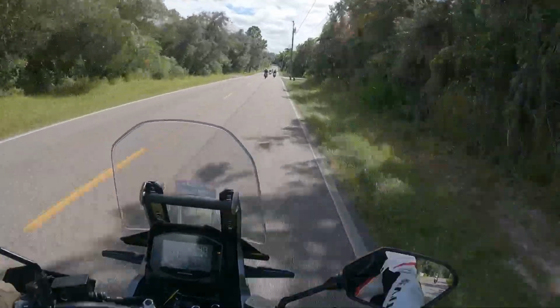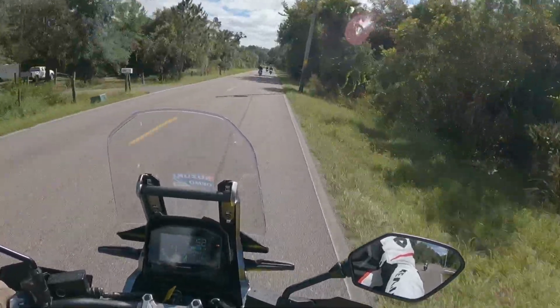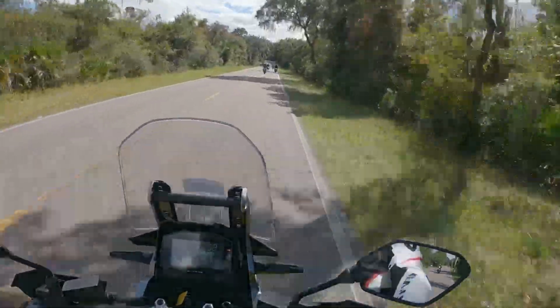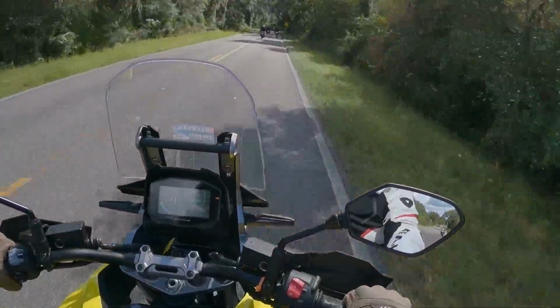So now if you're going to be taking the V-Strom 1000 off-road, you're definitely going to want to get the one with the spoke wire wheels, just because it's going to be better as far as suspension and the way the motorcycle is going to be able to handle itself off-road, like the one we have here.